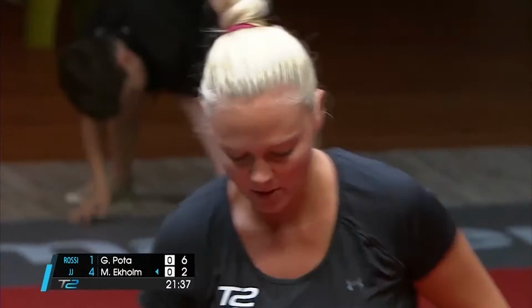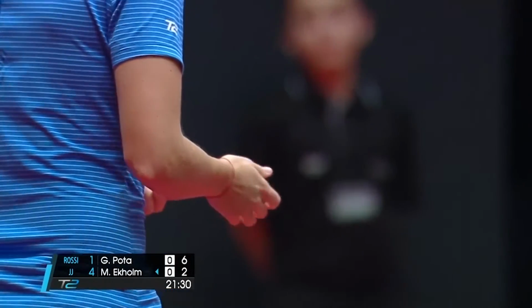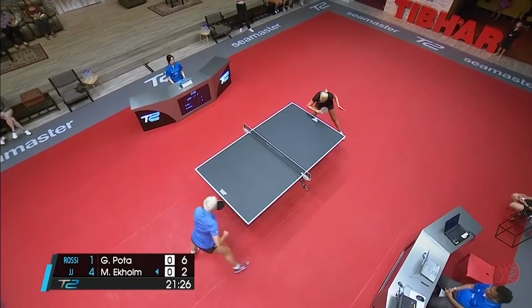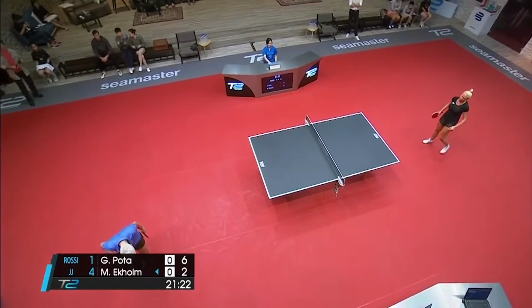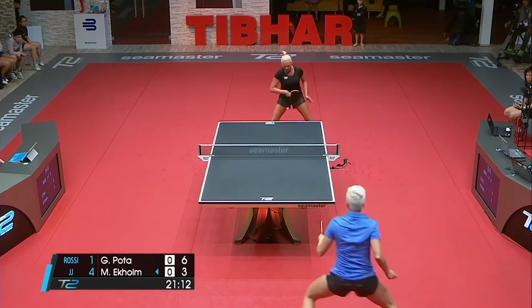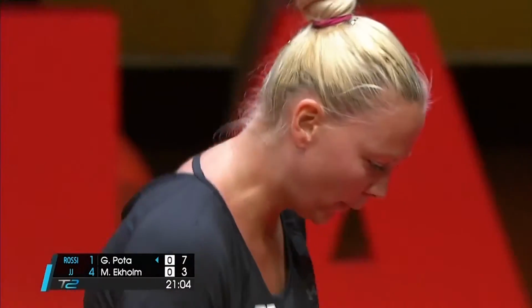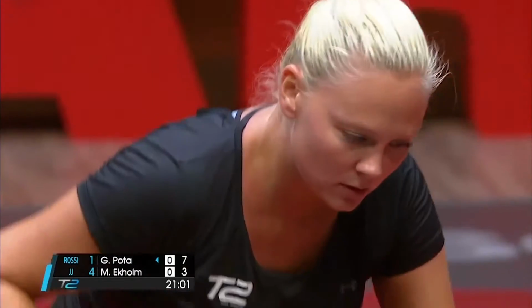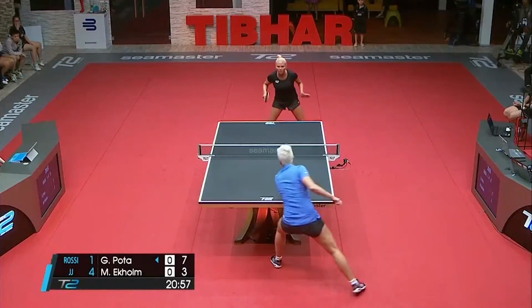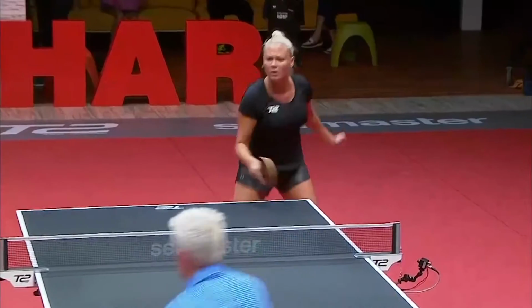Feeling that Porter's game could trouble Matilda here slightly. Porter staying very close to the table, playing short, compact strokes. Ekholm preferring to give herself a little bit of distance to really spin that first ball up. Gets the point, but I saw a flash of Pota's very elegant forehand. She's still ahead in this. Curving round the left-hand side of the ball, creating a lovely little angle out to the Pota backhand.